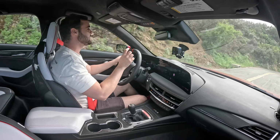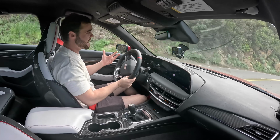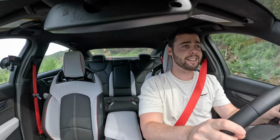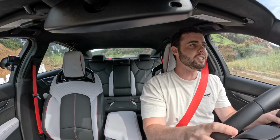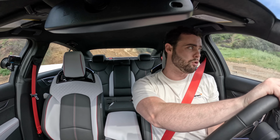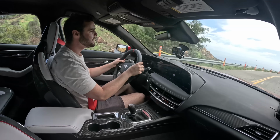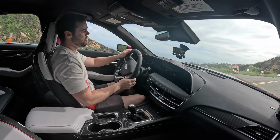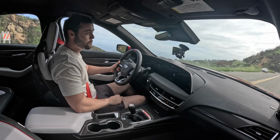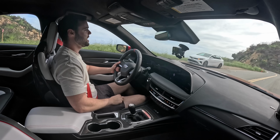The 10-speed does give you Super Cruise, which is nice. Basically it maintains itself in the lanes, drives for you. It also gives you remote start from the key, but this is a car you want to drive, not have drive for you. So while sometimes in bumper-to-bumper traffic it might be nice if it could drive itself, obviously that's a difficult thing to do with a manual transmission. But when we get up ahead, we'll make sure we're in the right mode and we will launch this thing.